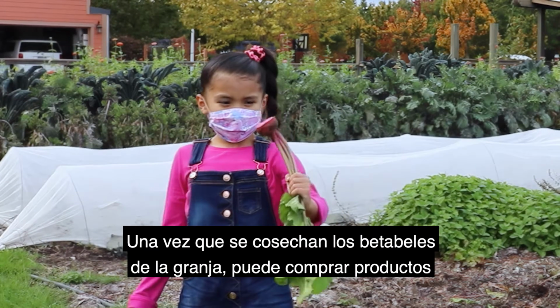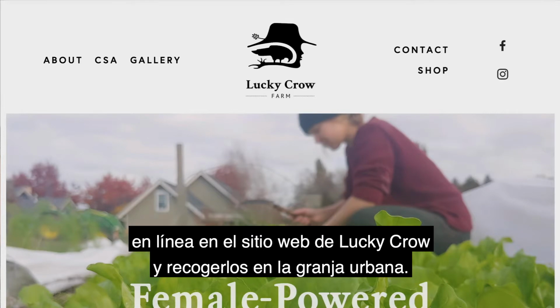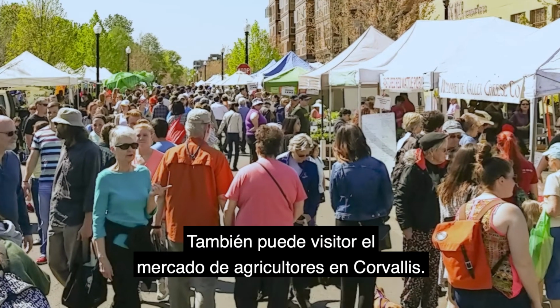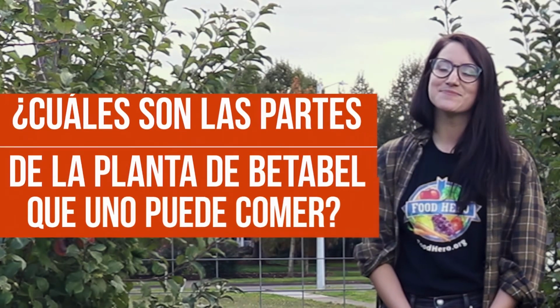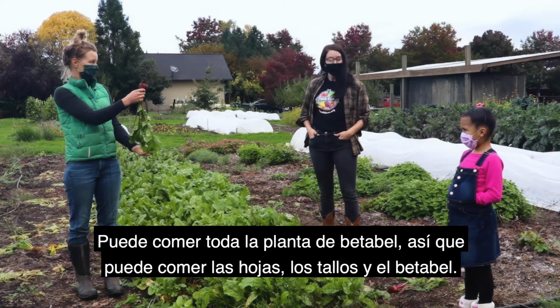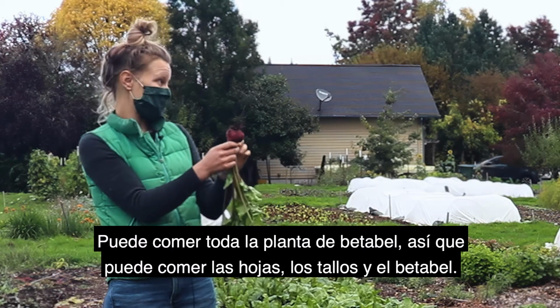Once beets are harvested from the farm, you can purchase produce online at Lucky Crow website and pick up at the urban farm. You can also visit the farmer's market in Corvallis. What are the parts of the beet plant that you can eat? You can eat the whole beet plant. So you can eat the leaves, the stems, and the beet.